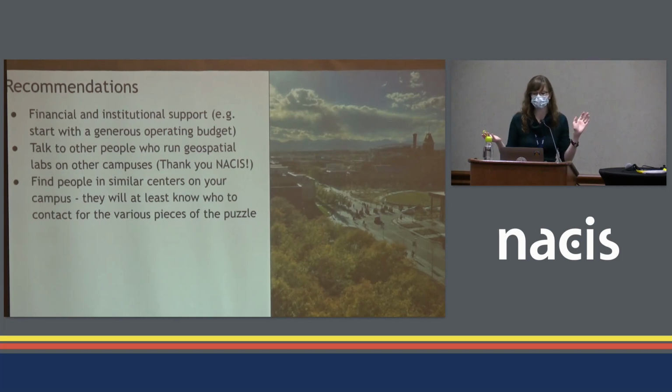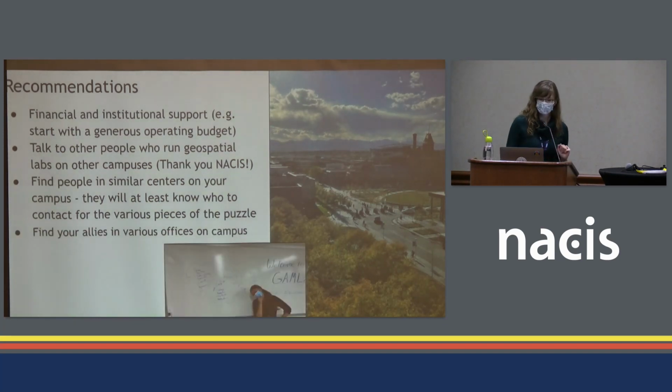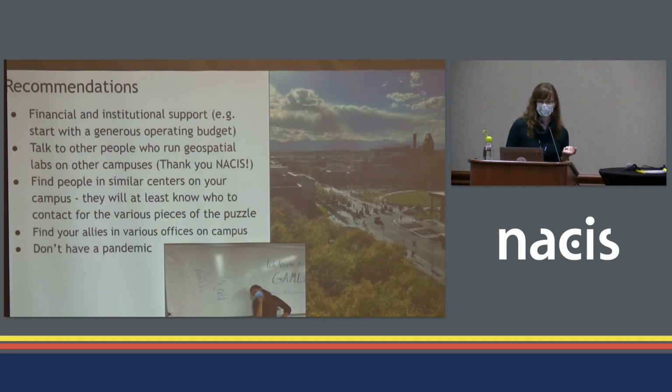Find people in similar centers on your campus. That's hard, but it can be done, and they will at least know who to contact to put together these various pieces of the puzzle. Find your allies in various offices on campus. This is Jen Ambrose. She's the coordinator of the FAST Lab. She and I and Diane have formed what we call Auraria Geospatial, dealing with all the geospatial things on our campus. That's been really great as a collaborative process. And then, of course, don't have a pandemic.